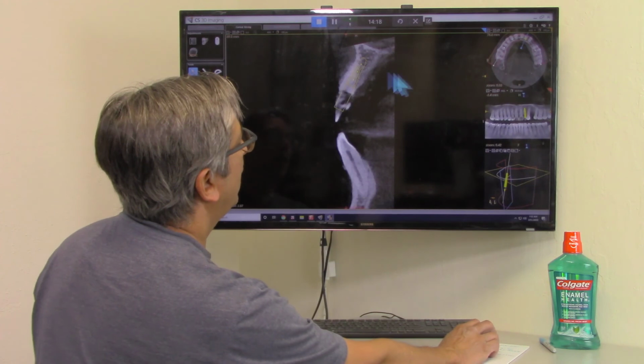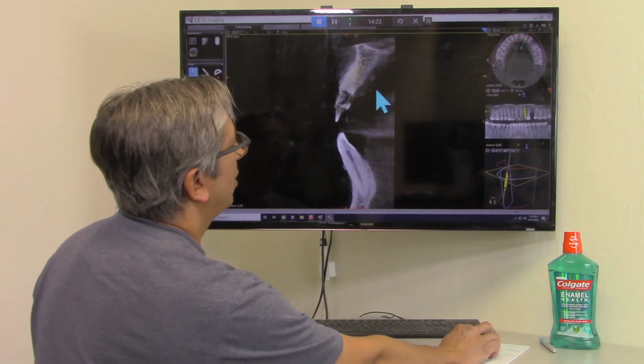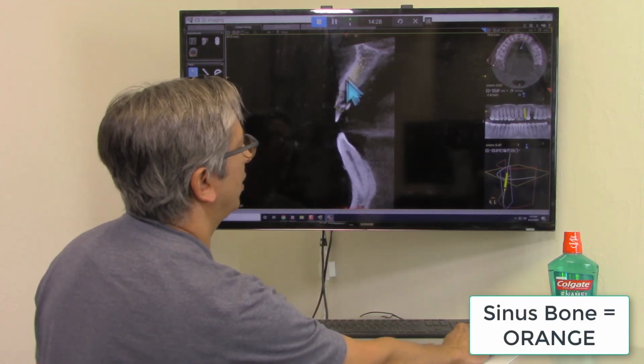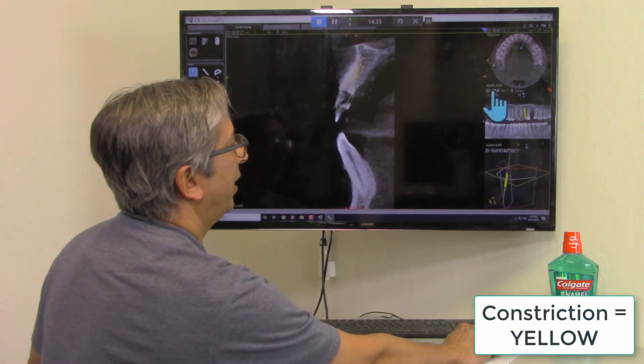She does have a sinus area here. This is the nasal sinus. When we get into the other sinus area, I would say that would be an orange, and it's pretty straight walled, so I give it a yellow constriction. But otherwise, this is a great case.